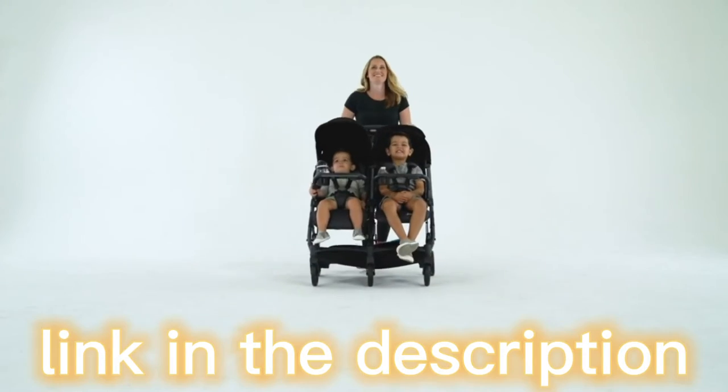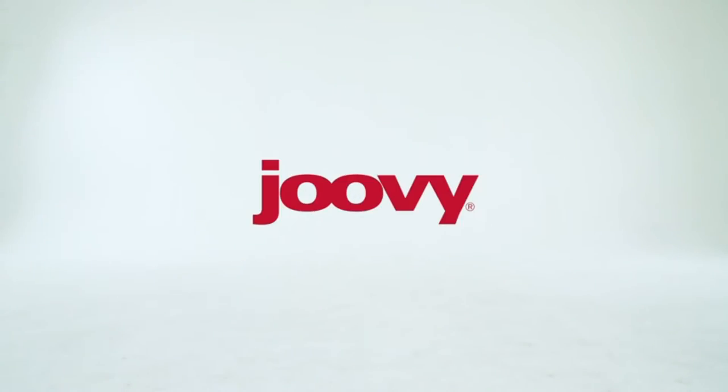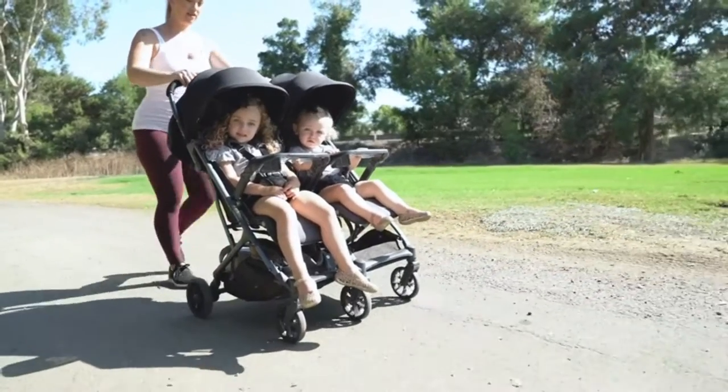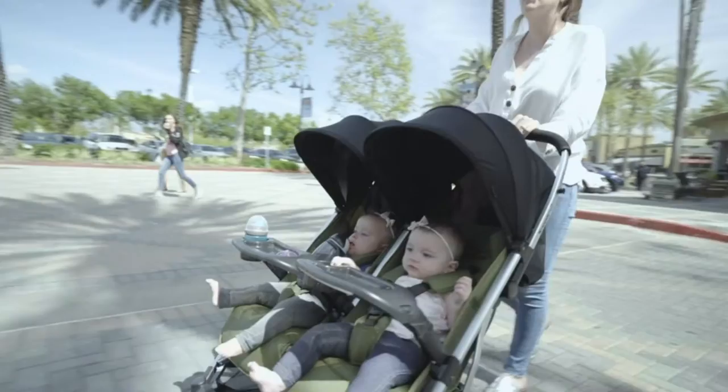Are you juggling two kids? Sometimes it feels like you can't keep up with them. The Kooper X2 is built just for you. This compact stroller conquers two, just like you.